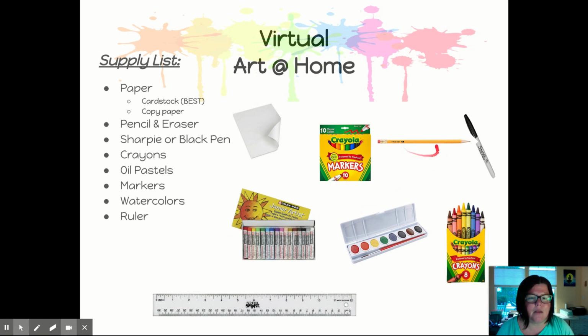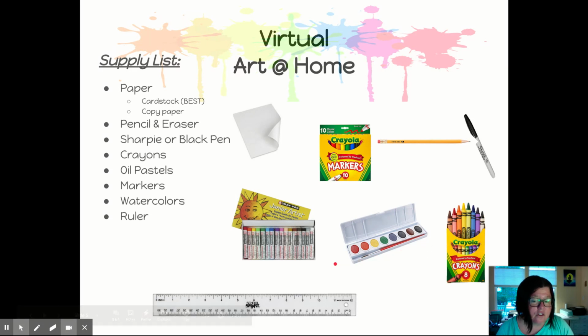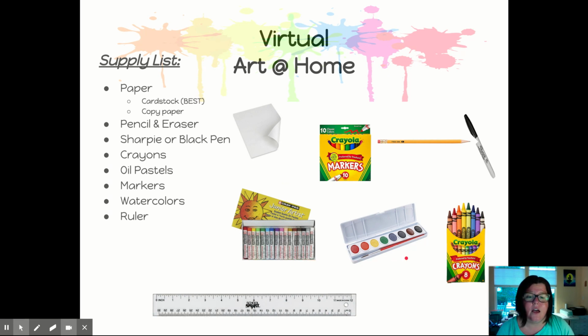You will also need a pencil and an eraser. If you have a black pen or a Sharpie or even a black crayon or a marker, you're going to need one of those because we're going to outline a lot of things together. If you have crayons, you're going to need those. An alternative to crayons, which I truly really love, is the oil pastels. So if you have some oil pastels, you can use either of those.